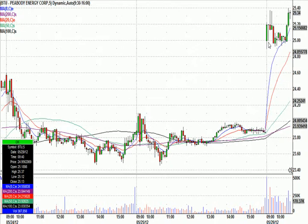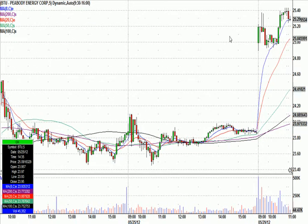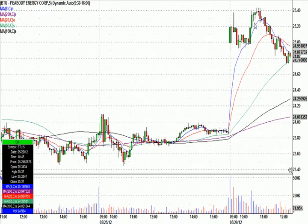There's the trigger, and pretty quickly it went right through the high of the day, 25.06, and went a little bit higher, to 25.43. Anytime we get a gift like that, we start scaling out. It ended up coming back down after that and then closing fairly strong. But rather than just sit through it, we sell into the pop and keep a few just in case it keeps going when it comes back to the entry. So anyway, nice little early trade in BTU, nothing huge.